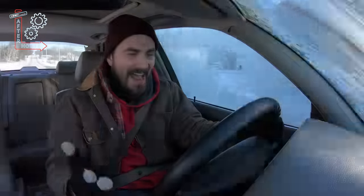So that's really how I feel about it. I still love this car. I enjoy driving it. I think it's cool. I think it looks awesome. But my God, what a pain in the ass.